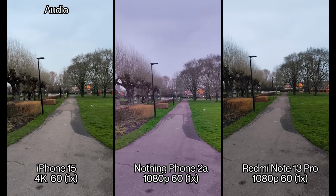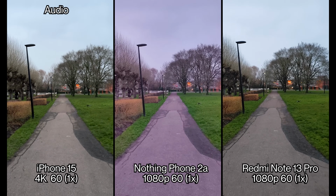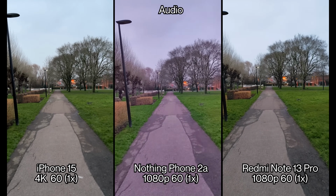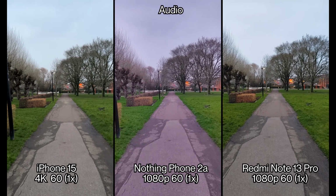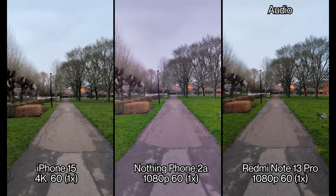We're now in the 60 FPS recorder mode on the Nothing Phone 2a, iPhone 15, and the Xiaomi Redmi Note 13 Pro. Again, with the Xiaomi and the Nothing Phone, they are limited to 1080p, whereas on the iPhone, you can shoot this in 4K 60 and switch between the lenses on the fly. Quick run.